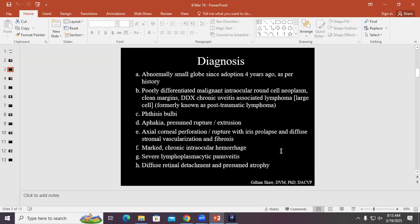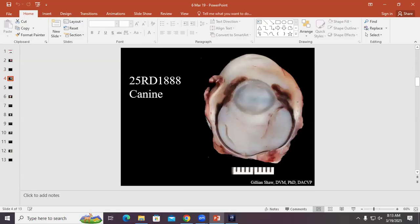Trends come and go. I remember a time when if you said lymphosarcoma, people would look at you and think you were born in the 1800s. That's how it was trained. Yeah. Okay, all right. Let's move on to my next case.